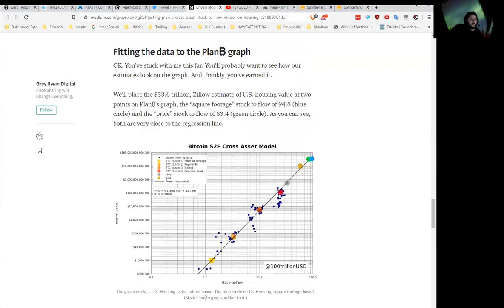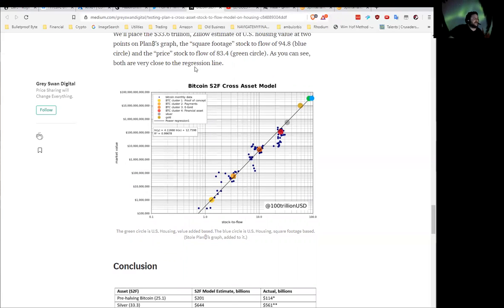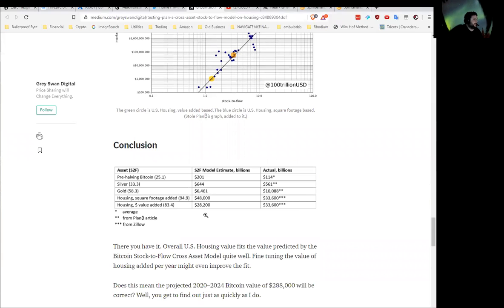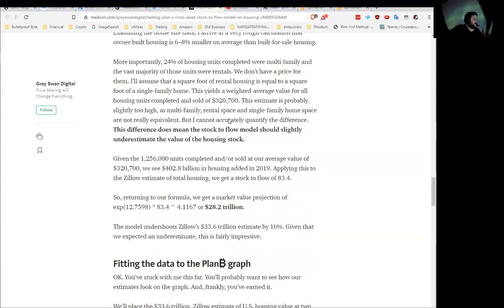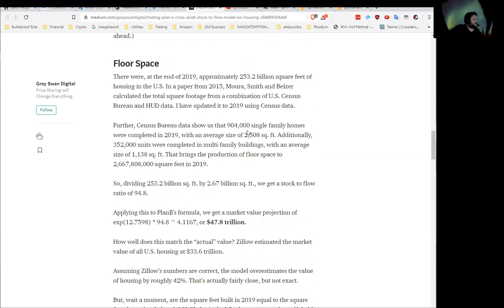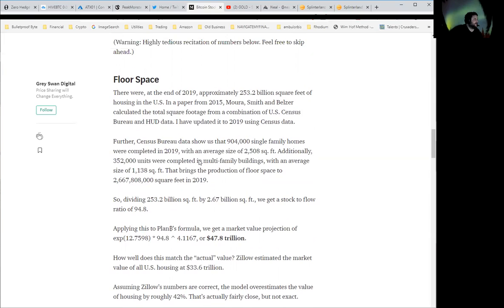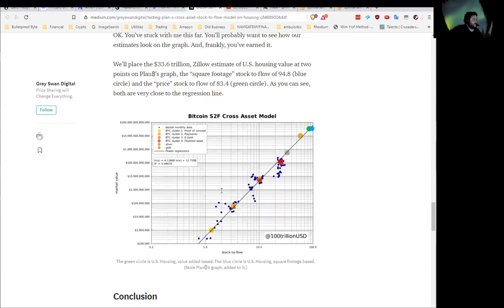So then he goes on and applies it to the graph that PlanB created, and that's these guys up here, and it looks like it holds up on the line pretty well. So in that sense, it is a data point of confirmation that this kind of analysis works. So that's cool. I would like to see this not in square footage terms, but in units, and doing a little bit of that math. That would be something to check out in the future. We can say that there are 904,000 added, 352,000 were added in multifamily, but we don't have the base number that was added to. So I'd have to do some digging, but it could be done. I think not too hard. And I might do that in a future article.